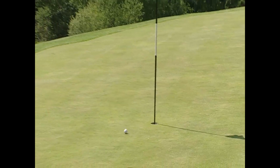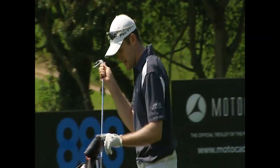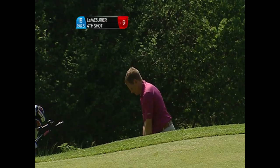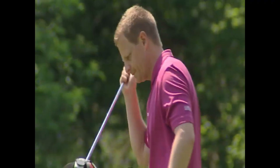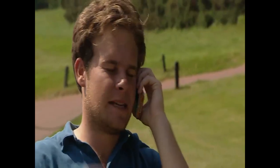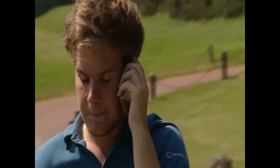It's a battle here for second, though. If Manly can get up and down, which I think he might just do, he'd get to 9 under, and that would mean Lumario is going to need to get up and down to stay on that figure. I birdied 9, 12, 16 and 17. That's right, yeah, you did.